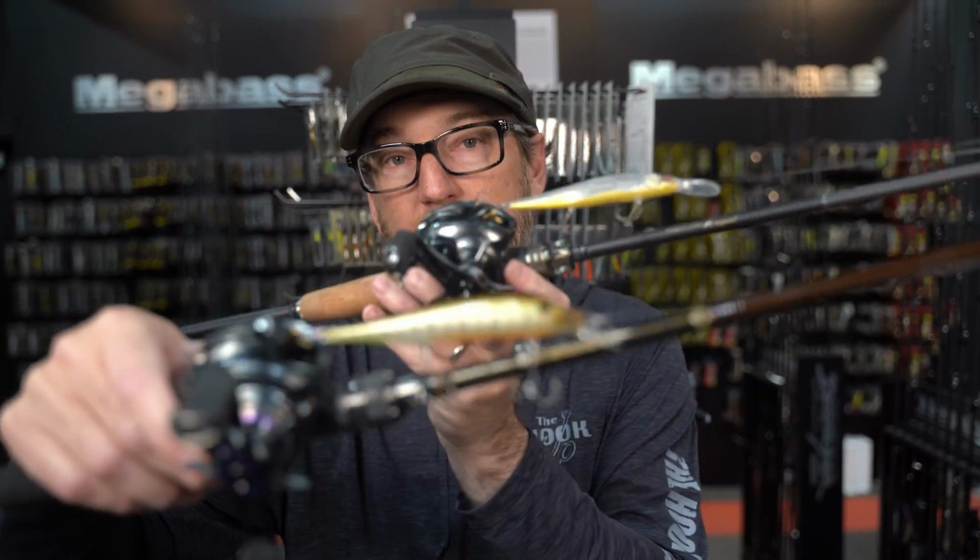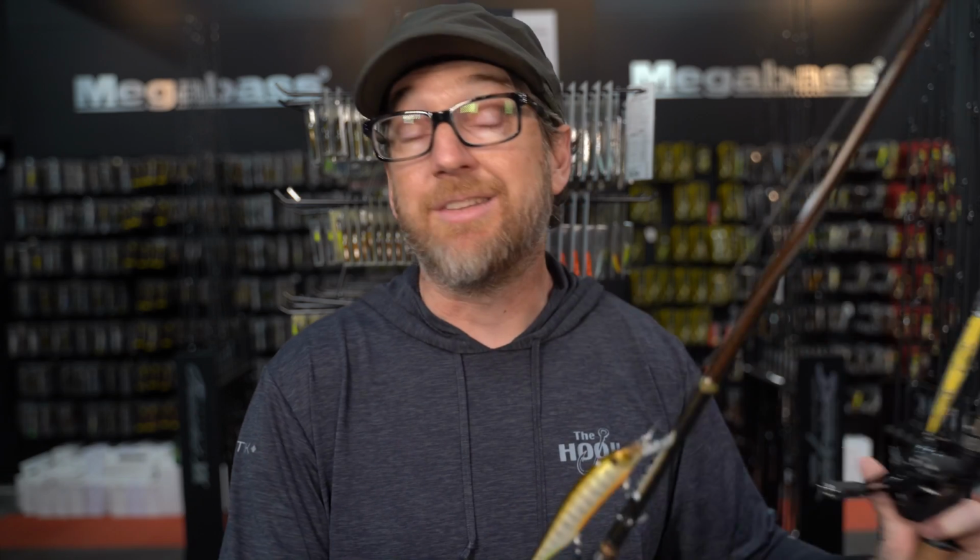Today we are going to break down the 4 main jerkbait rods in the Megabass rod lineup. Now, Megabass is famous for their jerkbait, their Vision OneTen, their Edo Shiners, and they make arguably, in my opinion, the best jerkbait rods on the market. And there are 4 key rods that exist within some of the various lines.